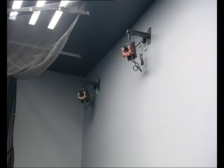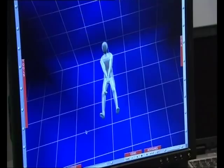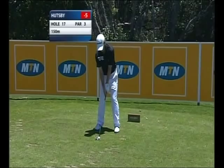Under a watchful eye, Hutsby had his swing analysed in detail at his club manufacturer's Centre for Excellence in Germany. The young player from Hampshire, able to see his game from every possible angle. It's amazing the feedback you get, because there's so much detail that, you know, there's no hiding places from it. Hutsby's played 4 tournaments so far this year, already showing some of his potential. He still believes a tour win is within his reach in his debut year.